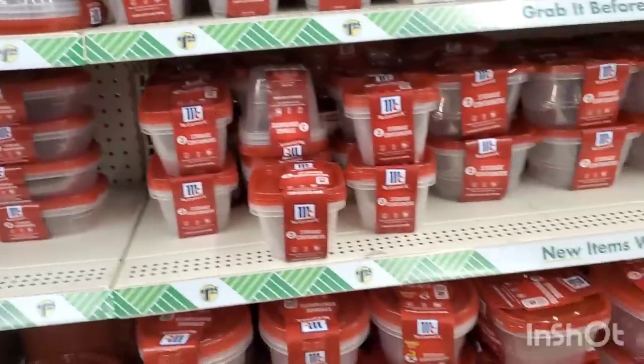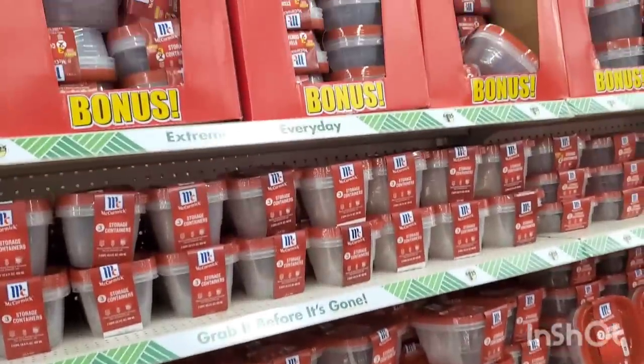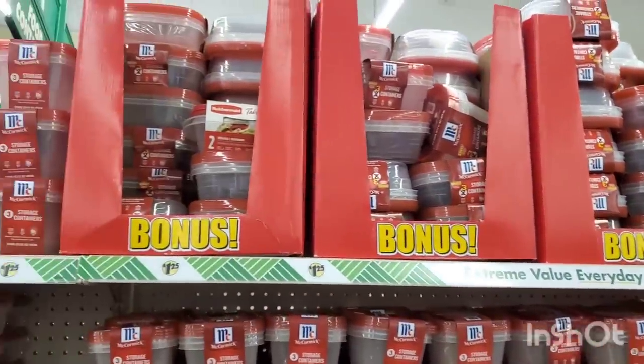Like I said, when my battery was dead. But there are tons of bonus buys in the food storage container section, so be on the lookout.